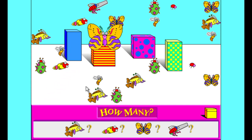I'm a pretty bug. Look at the bugs below. You have to find each bug in this picture and count them. Using the keyboard, type in the number next to each bug and press return. Click on the words "how many" to hear the instructions again.